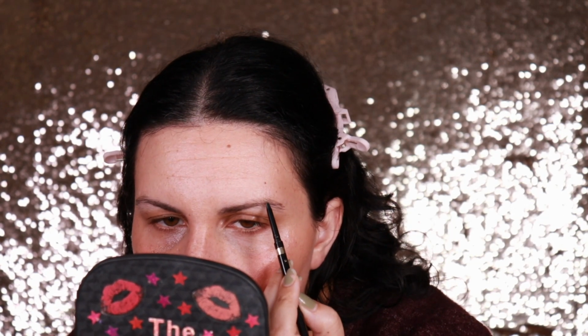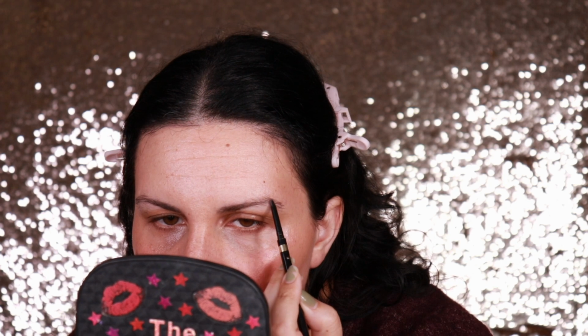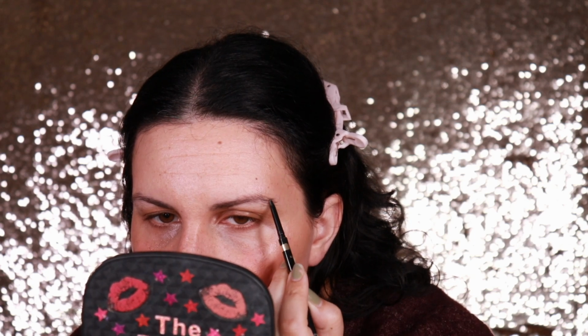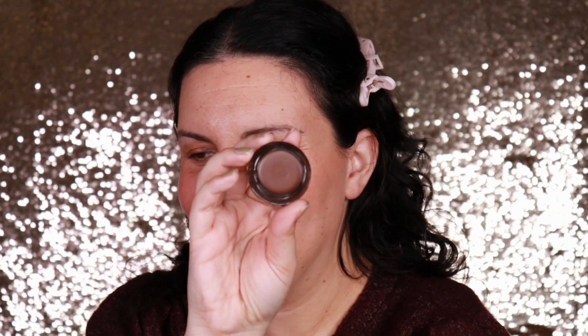Really don't need to be filling in my brows too much, just a little bit here, a little bit on the tail. So I pulled Brun because I have Brun and a Nelson, and Nelson's a really gray-toned one that I find very neutral and wear basically all the time, and I've only worn Brun once, so this poor thing's neglected. So I thought, okay, I've only dipped into it one time. I felt bad for Brun.